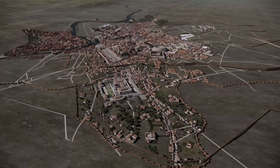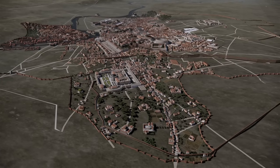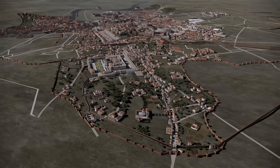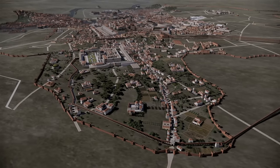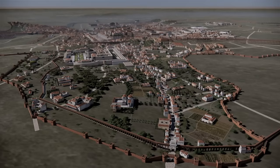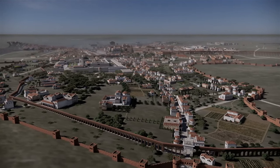Another significant addition is that we have added the area around the Baths of Caracalla. This is a large section of the city, filled with a variety of buildings. There were also rich estates and numerous tombs along the Via Appia and Via Latina. A separate video will soon be released about this area and its sites.